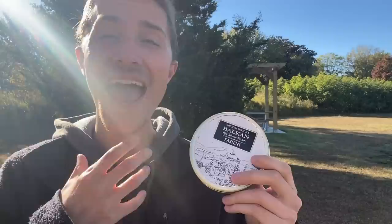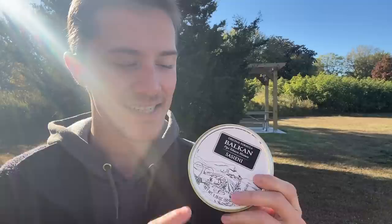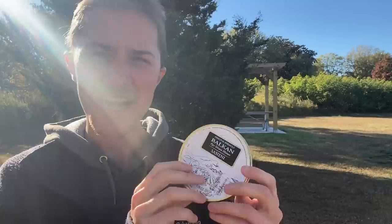And I'm expecting it to smoke better than not as well out of the tin just due to its cut. This is a loose cut tobacco, or so it says on the back of the tin. I think loose cut just means ribbon cut, and so as such, I'm expecting it to smoke hopefully better than not right out of the tin. But those are my expectations for the Sasieni Balkan Blend Pipe Tobacco.